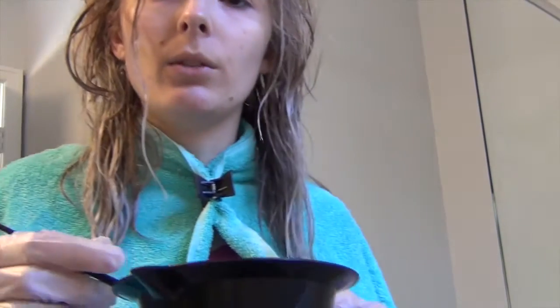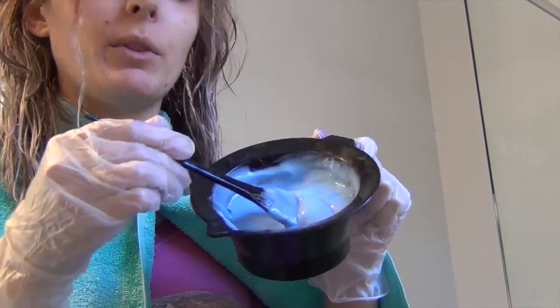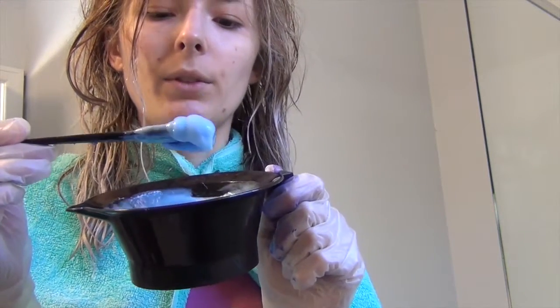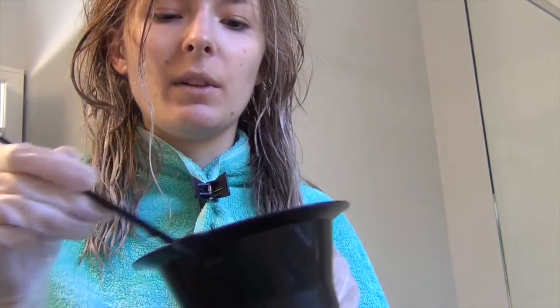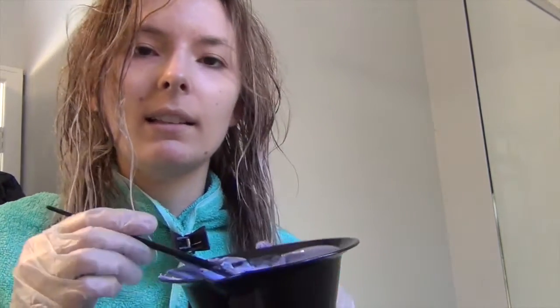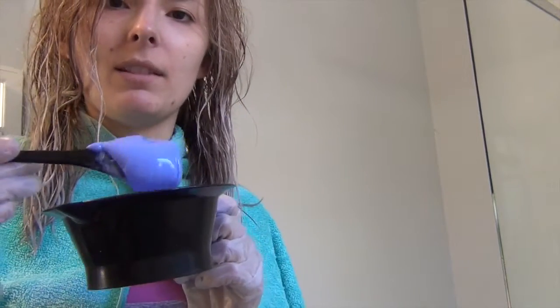So in the second bowl I put a brand new batch of conditioner and a tiny, tiny bit of the blue, and it's made this really light, fluffy cotton candy blue. So now I'm going to add a tiny, tiny bit of the purple, and I think we're getting closer to grey, definitely closer. Okay, so the colour I've come up with is kind of like a lavender blue, and to be honest, I really like it, so I think I'm just going to give this a go.